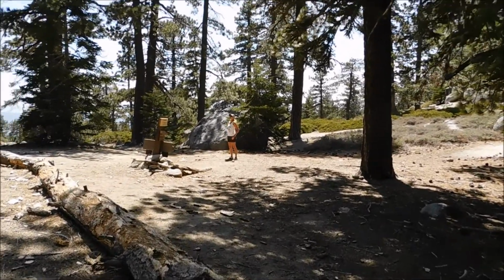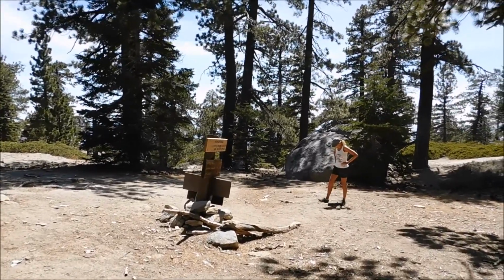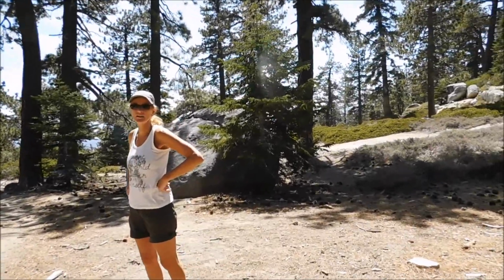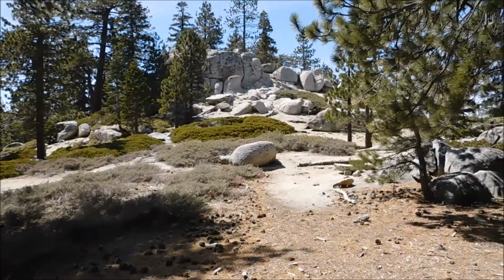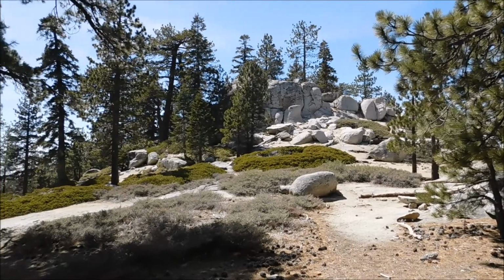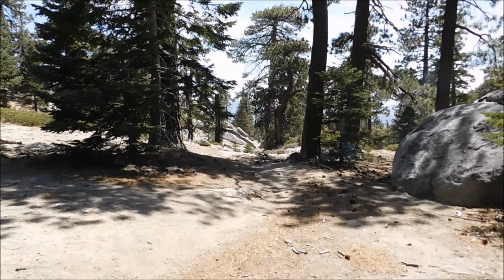So that's it for us for today. It's our destination, and we're going to be heading back to the car very shortly, we hope. It's about 4 miles back to the car. But it's all downhill. And here's our view of the Strawberry Junction. And this is the way back. And we're gone.